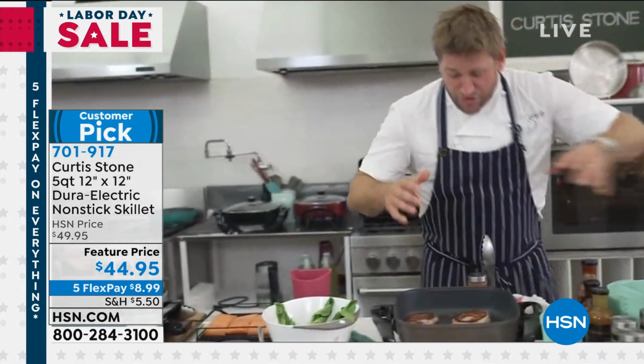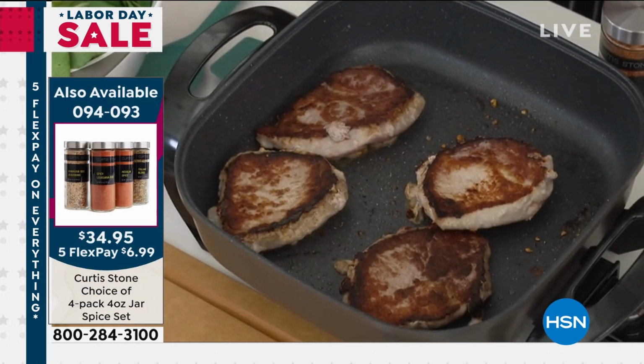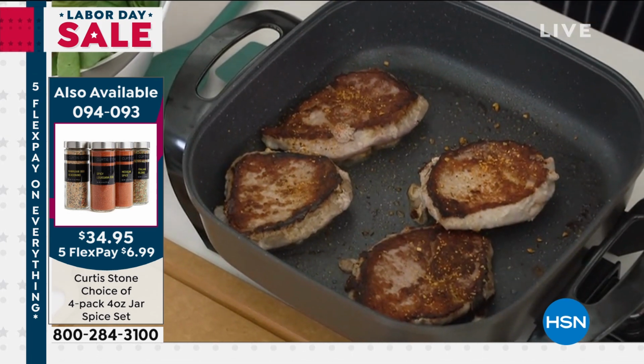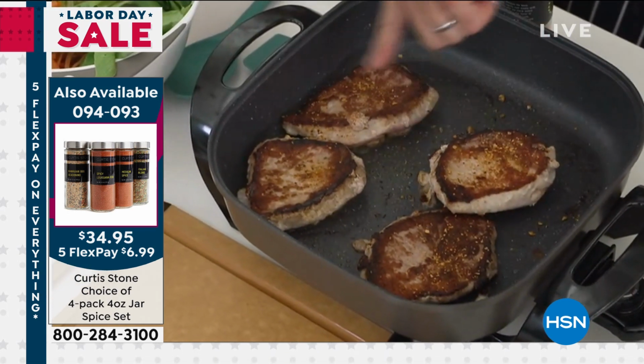Next, what I'm gonna show you is the cleanup on this, because I've just turned my pork ribeyes. You can see the incredible color that you get on all of them. The one thing I love about this gorgeous little skillet is how efficient it is. Look how golden brown that is.